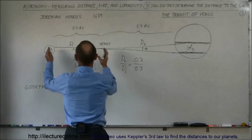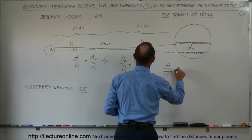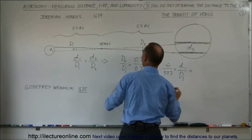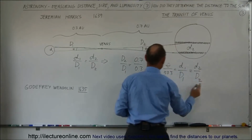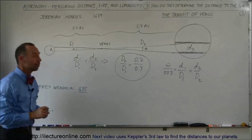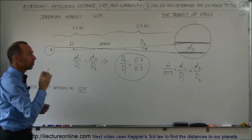Again, they took this distance right here and they said that the angle theta divided by 57.3 was equal to the ratio of d1 divided by big D1 right there, which of course had to be equal to the ratio of d2 divided by big D2. And then by using this equation and realizing the relationship between D1 and D2, they can use some very simple algebra to figure out that angle. And from that very angle, they figured out the distance to the sun.